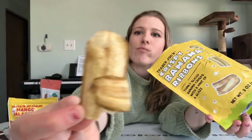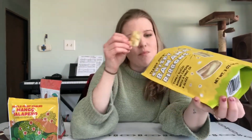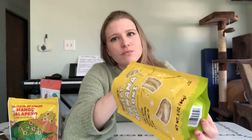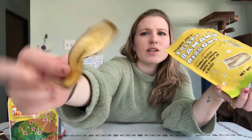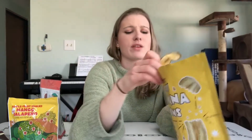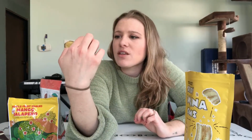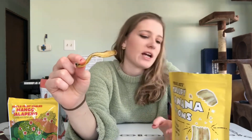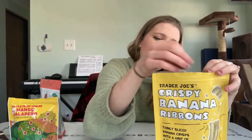Here's what they look like. They're really thin. They're not quite like banana chips. Here's a nice cute one. Really thin. You know, banana chips are usually a bit thicker. They're kind of crunchier. These are really thin. You definitely taste the oil on them. I wouldn't say that they're like a healthy snack, but they're not bad. I have really no complaints.